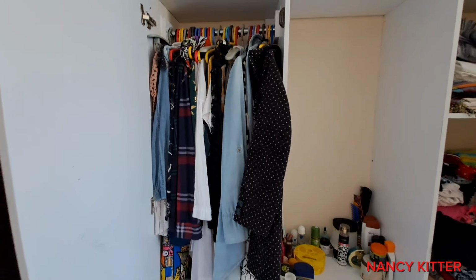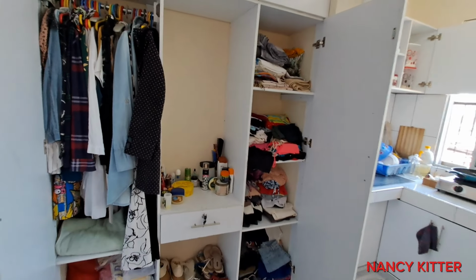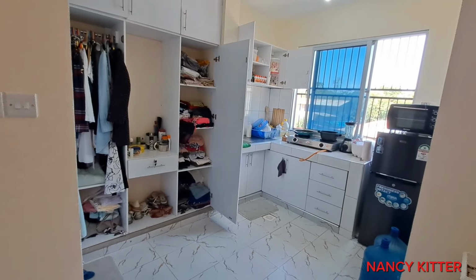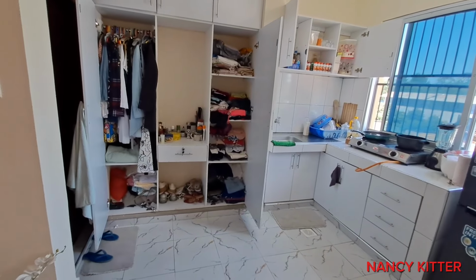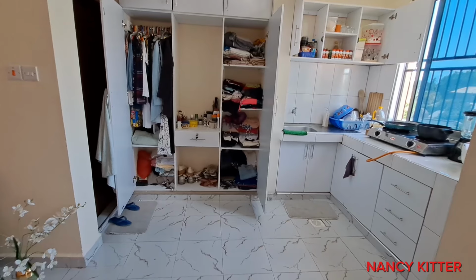Even my clothes, some of them are worn out, and they are just always in the wardrobe. I don't really go out, so that is why I find it so hard to use all these things. And that is why I also stopped buying a lot of things, because I don't really get to use them. So that is a clear view of my kitchen.